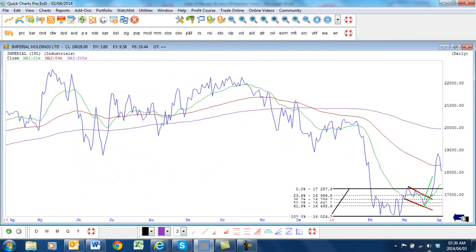Imperial. Now Imperial moved up very quickly, just above the red line, that's the 89 days, starting to come a bit down now. I'm going to actually extend this support line here at the bottom. And as you can see, this 21 days is actually playing a big role in this trade at this moment.